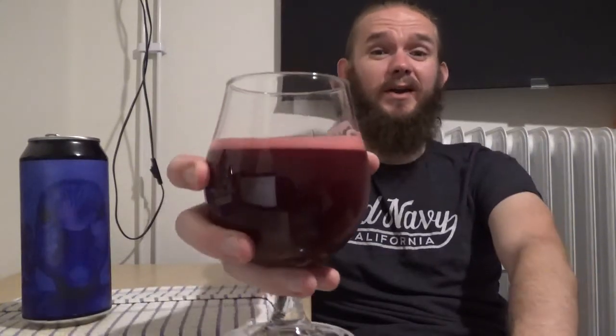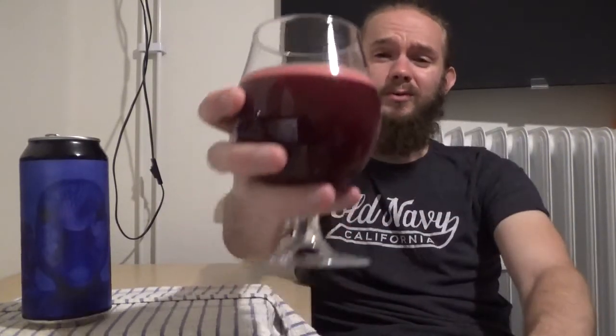So this one is the Black and Blue, a 4.5% Berliner Weisse, with blackcurrants and blueberries, hence the name, from DuckPond Brewing in Gothenburg up on the west coast of Sweden. Let's get stuck into this one. Slange, skål, really looking forward to this. Cheers.